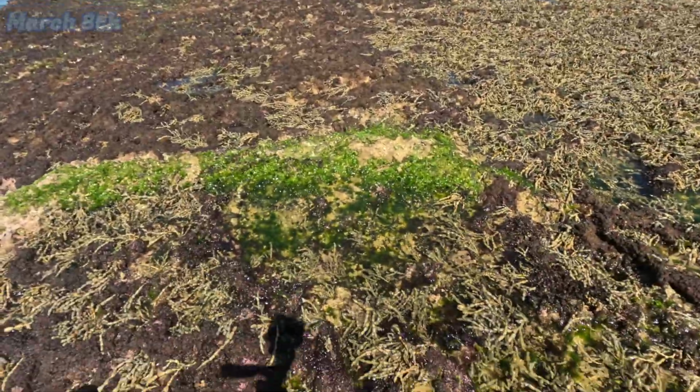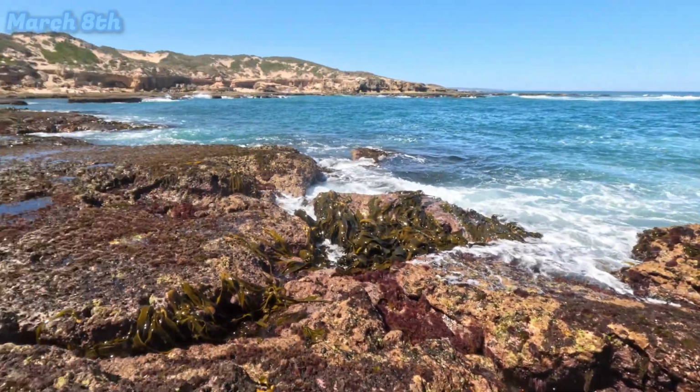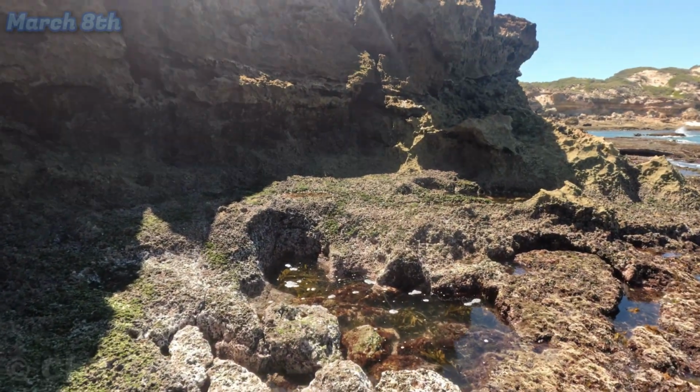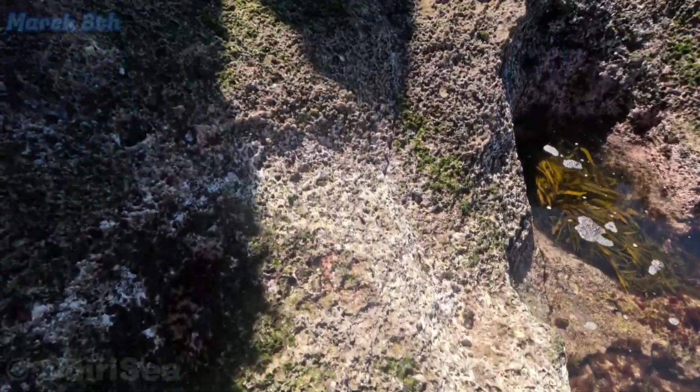So I'm confident I can get up in this area because that's where I came down from, and then there was where I was last time. So through here is where I recorded the water really splashing through. See, all these rocks look very loose. It's all loose.